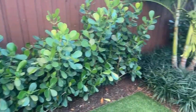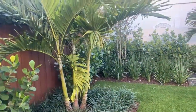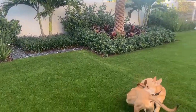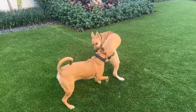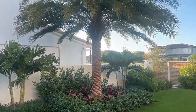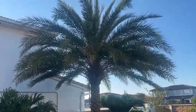So here we are. I wanted to show you the backyard again because we had some trouble last time, but CuttersEdgePro.com does some amazing stuff, and there are the boys and the girl. They're having fun. There we go. Right, Maiden? Right, Bono? There we go. They're having fun. I'm having fun. Look at our Sylvester palm. It is beautiful. We got another one in the front yard like that.